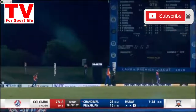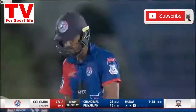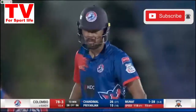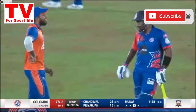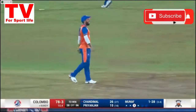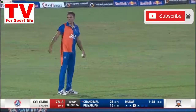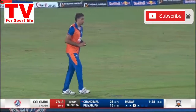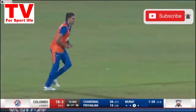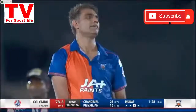Slip in from Munaf Patel. And what impresses me about Munaf, as we spoke, is the control. He's not express by any means, that pace just under 120, but the control, the dot balls he bowls. He's bowled 15 dot balls in, what, 22 deliveries he's bowled, so that's brilliant. Now when he bowled his first over, he kept on telling himself, keep your wrist behind the ball, keep your wrist behind the ball. And he's done that. He's impressive, he's impressive. Have a look.